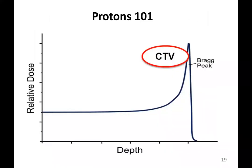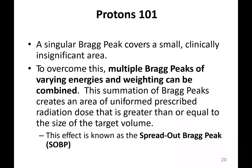So for example, if we are treating any CTV or any tumor, it means that we need to have energy which will cover the distal part of the tumor. So if we are delivering a proton, the proton should drop the maximum energy at the distal part first, right? So we will go over how we can treat this kind of CTV.